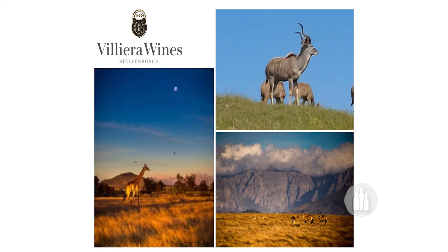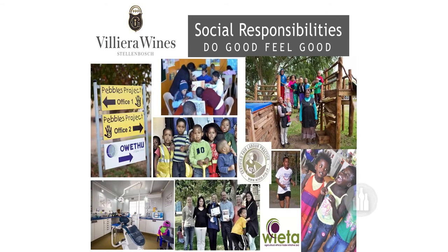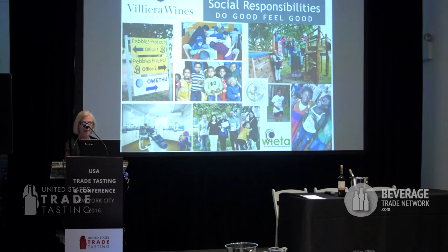And then with social upliftment, it's not only sustainability from an environmental point of view, we also look after our people. We have the offices of the Pebbles Project on Villiera, which are a group of fantastic people that look after thousands of kids in the winelands. They've got creches, after schools, a feeding project, a mobile library, mobile trucks that come around with access to computers, a toy library, so each week the kids take out a toy, give back their old toy. And then we put in a lot with education with the older kids as well. We have a tertiary education bursary as well.